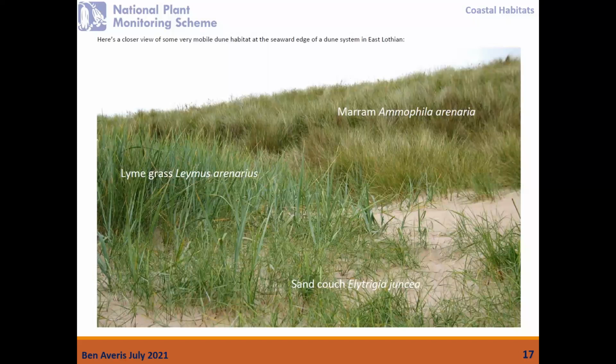Sand couch is a bit less obvious. It's a low-grown, slightly greyish green plant with a flowering head that looks a bit like a couch grass. The flowering head can look a little bit oversized for the height of the plant and the width of the leaves. It can flop around a little bit, but sand couch in particular is very much a plant of the seaward edge of the dunes where the NPMS isn't operating.